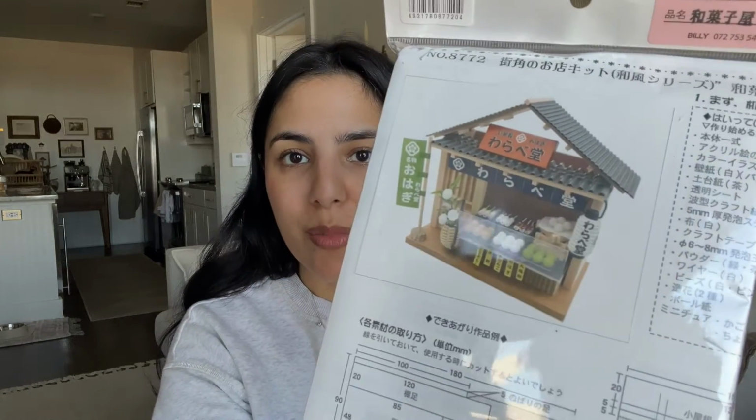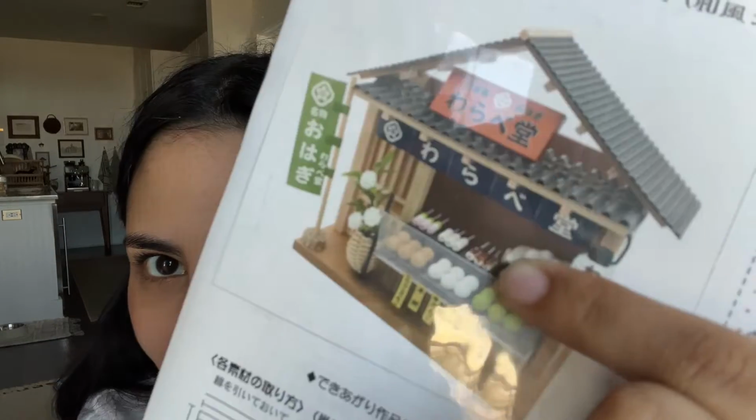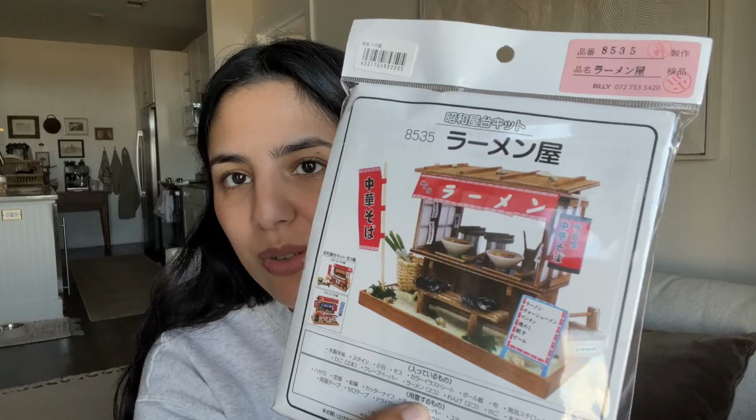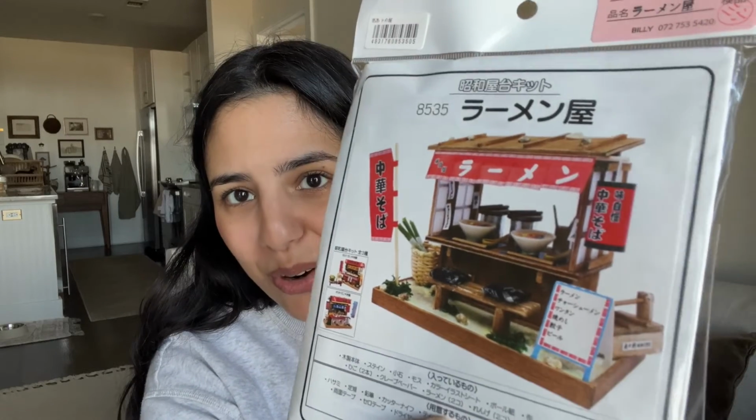And then I also got this one for myself, which is a mochi stand. And I don't know if you can see it, but this one here with the kind of teriyaki looking sauce is mitarashi dango, and it's my favorite type of dango. But honestly, all mochi is good. I'll eat any of it. So I always wanted to do one of these little activities myself. So I got one for myself, and then I also got one for some friends of mine that also love these little kits. And this one is a ramen shop, which is so cute. So I thought that they would really like it.